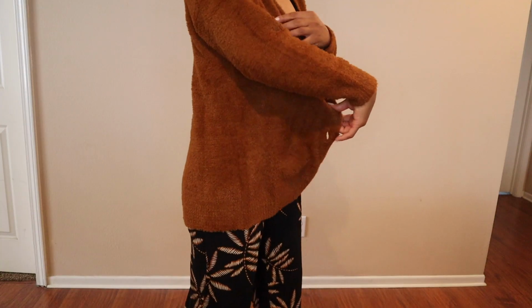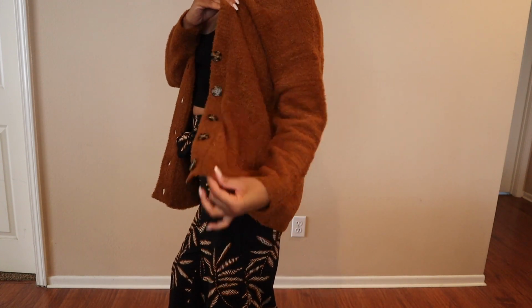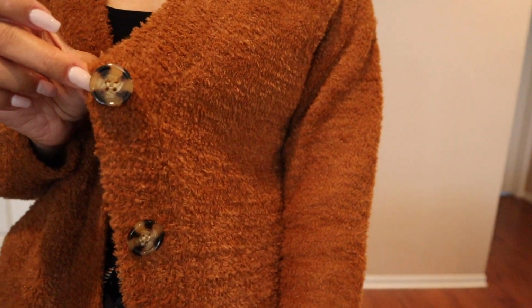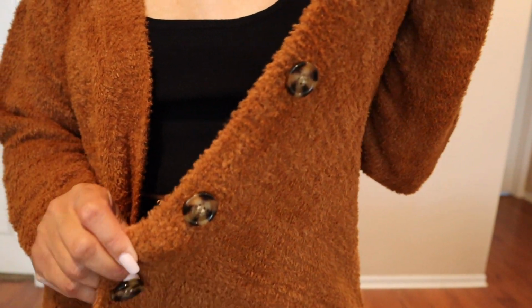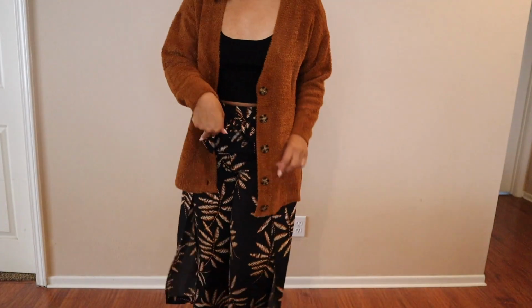One of the things was this adorable sweater. Oh my gosh, it is almost like that teddy bear material, how everybody's wearing those teddy bear jackets. It's similar to that. It's super soft, and it feels just like a blanket, and I just want to lay in it. And it's this almost rust color. Also has these cute little button details. These buttons are so cute. I really can't even handle it. I love how it contrasts with the color of the cardigan.